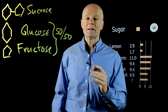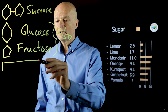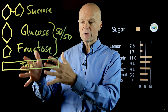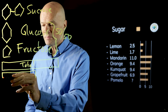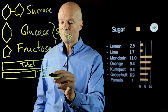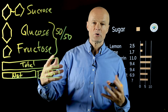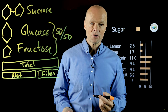And the next thing to understand is the total carbs, the net carbs, and the fiber. So if we have the total carbs being this much, then that encompasses both the edible, the sugar, and the fiber. So this portion here would be net carbs, and this portion here would be the fiber. So when you calculate what really matters, it's really the net carbs, because the fiber you're not going to absorb. It's not going to affect your glucose. You're not going to metabolize that and turn it into energy.